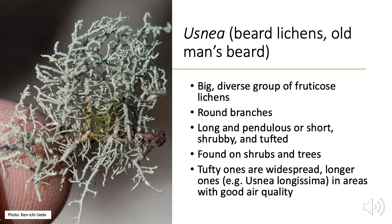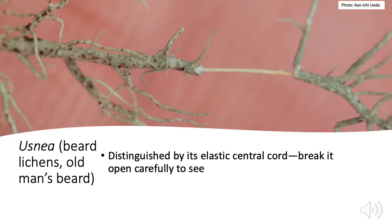And they're mostly found on bark and twigs, both trees and shrubs. And in general, the smaller, tuftier ones like this are more widespread and more pollution tolerant, while the longer ones are found in areas with better air quality. So a distinguishing feature for Usneas is that if you carefully break a branch open, you can see this elastic central cord in this photo. It's usually white. It's not elastic like a rubber band, but it has a lot more give and take than the rest of the cortex. And this is a distinguishing feature for this genus.